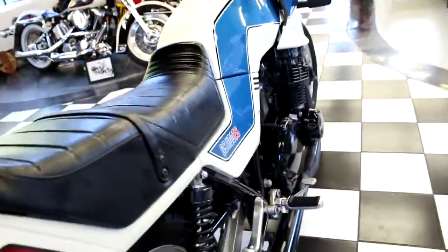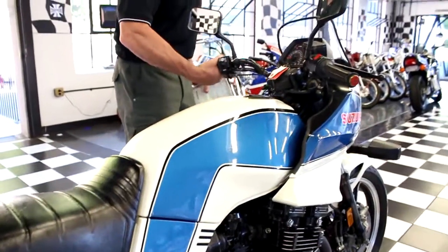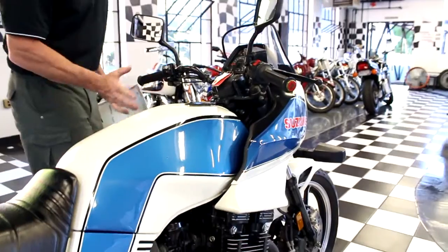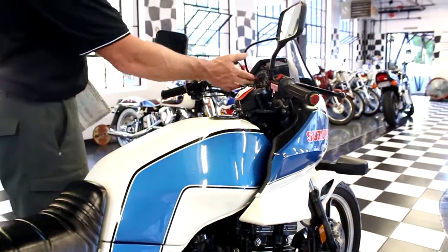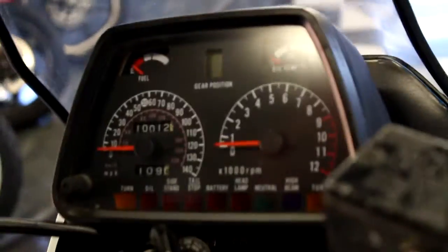But it's in super clean shape, no oil leaks. Everything seems really tight. Brakes seem great. Clutch lever pull is nice. Throttle is like butter. Original bars and mirrors are great. The factory gauge is in beautiful condition. Paint is gorgeous. Original seat looks in mint condition.